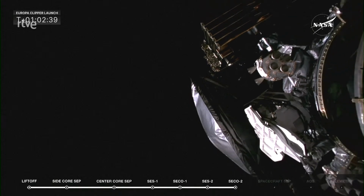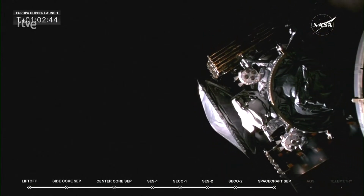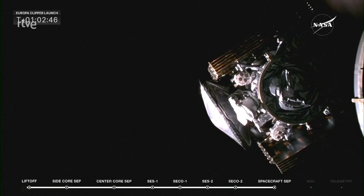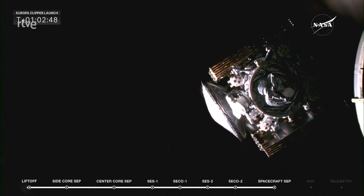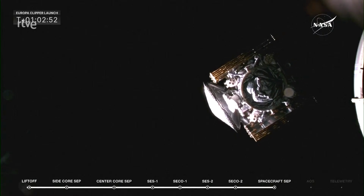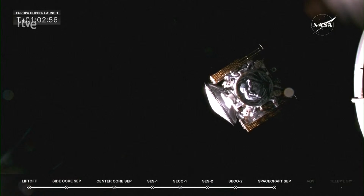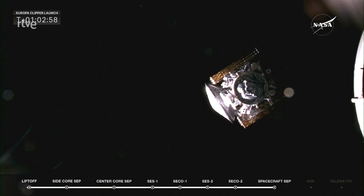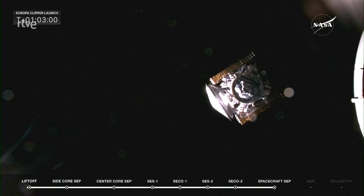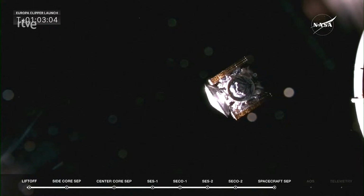Europa Clipper, separation confirmed. And there you go. NASA's Europa Clipper probe, embarking on a long-awaited mission to study Jupiter's icy moon Europa. And what a sight, Mick. That is absolutely gorgeous, Gerald, to see Europa Clipper on its way. Successful deployment from Stage 2. Falcon Heavy performed very well today. Teams behind us are clapping and enjoying. That is a beautiful picture.